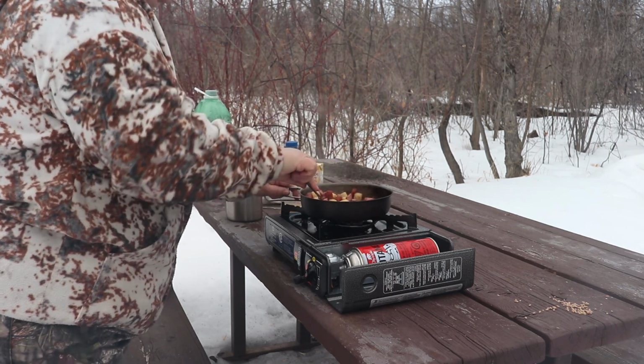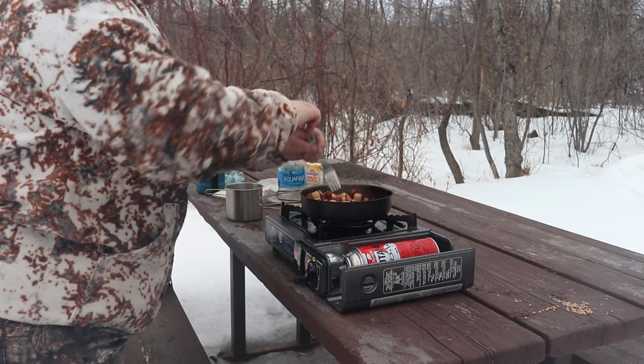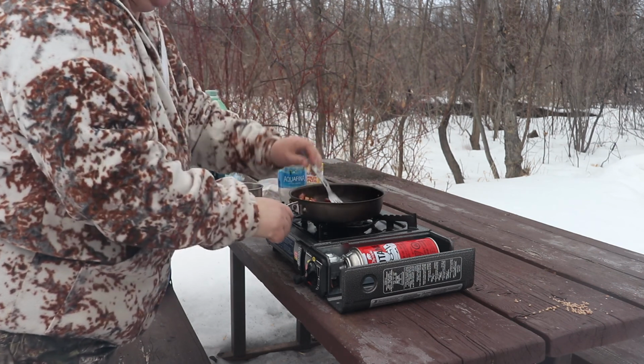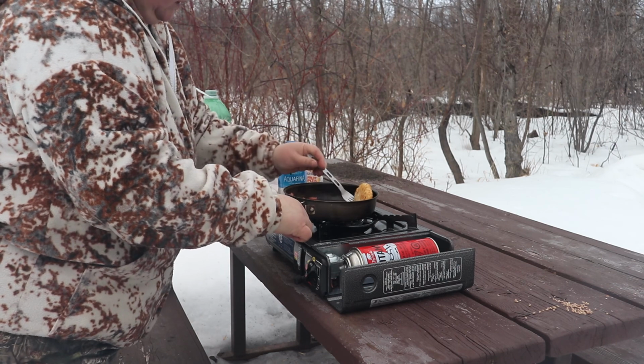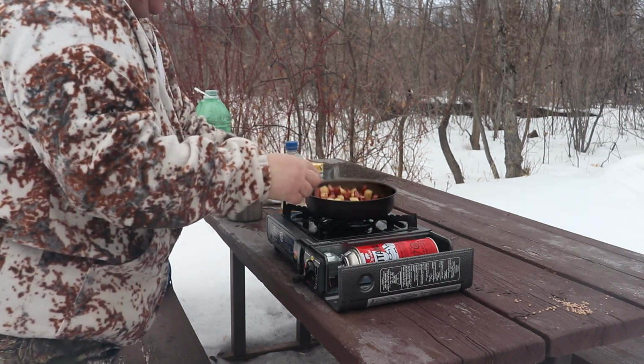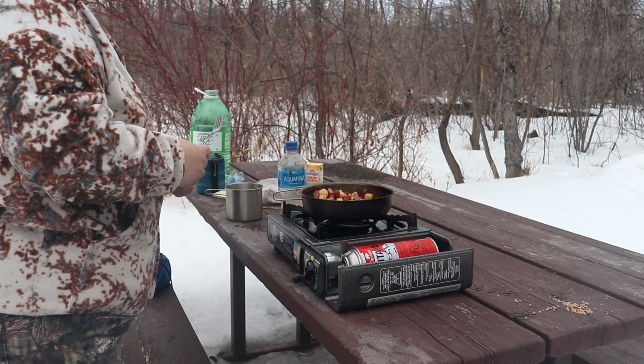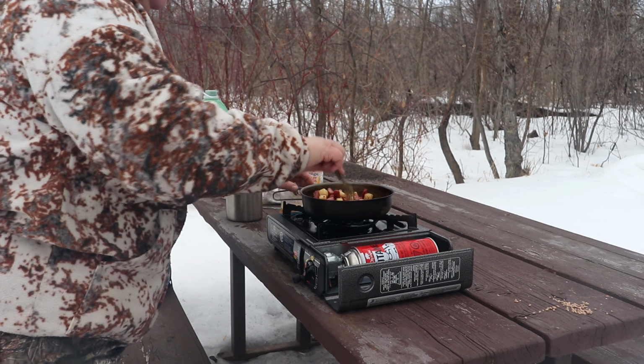Farmer's sausage with hash browns. Didn't know if I wanted the little square things or the big long things, so I brought one of each. Best of both worlds. Almost done.